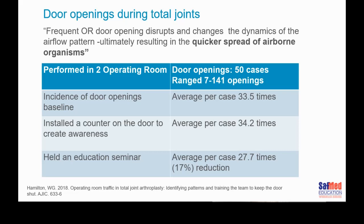So to try and create awareness, they installed an automatic door opening counter device. It wasn't very effective because the average number of door openings just increased. Eventually, they decided to hold an educational seminar and managed to reduce the average openings to 27.7 times per case.